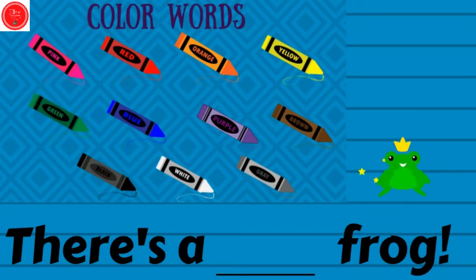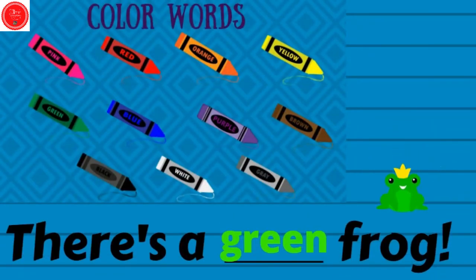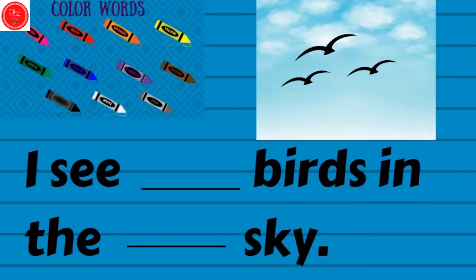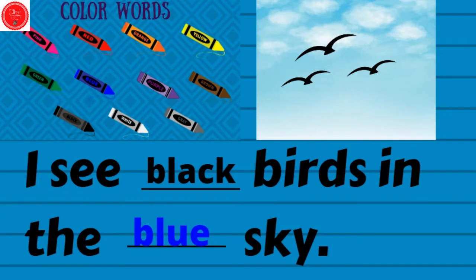There's a frog. There's a green frog. G-R-E-E-N. Green. I see birds in the sky. I see blackbirds in the blue sky. B-L-A-C-K. Black. B-L-U-E. Blue.